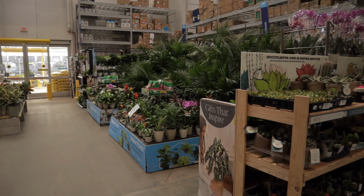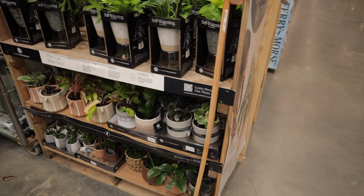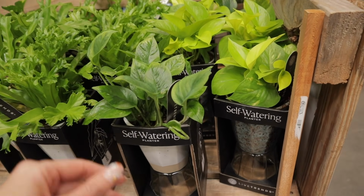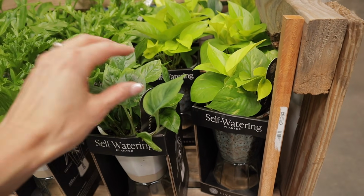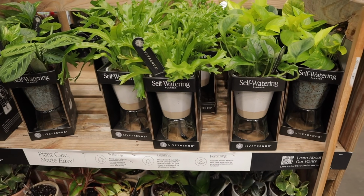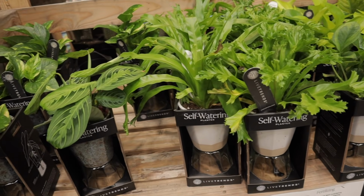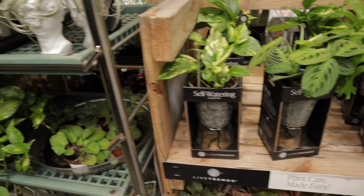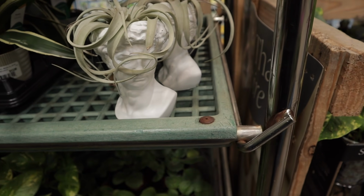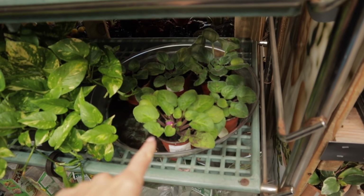All right, I'm at the last Lowe's, and I'm just gonna kind of whip through here, see what they have. Okay, anything that really stands out. The self-watering pots are super cute. This looks like it might be a global green or something like that type of epipremnum. Love these ferns. Look at the cute little prayer plant. Oh my gosh, big fan of these little pots. The air plant in there is adorable. Looks like they take good care of their plants at this Lowe's.